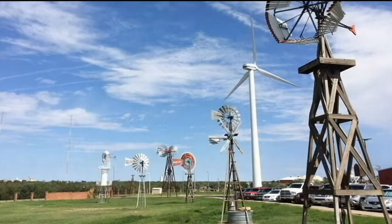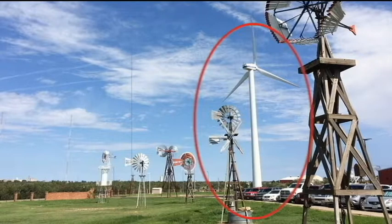Good morning, everyone. Today is Tuesday, May 1st. Carol and I just returned from a very informative visit to the American Wind Power Museum. This museum has approximately 160 windmills on display, including the Vesta V47 wind turbine, which is that large structure that we're seeing popping up across the country.